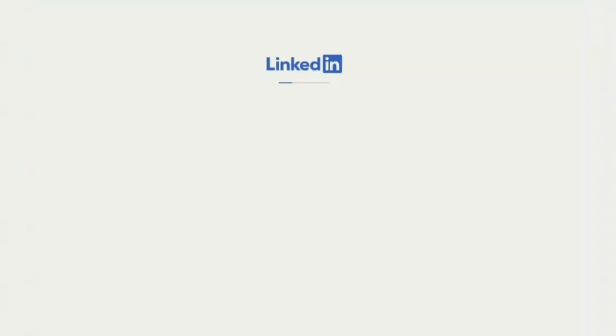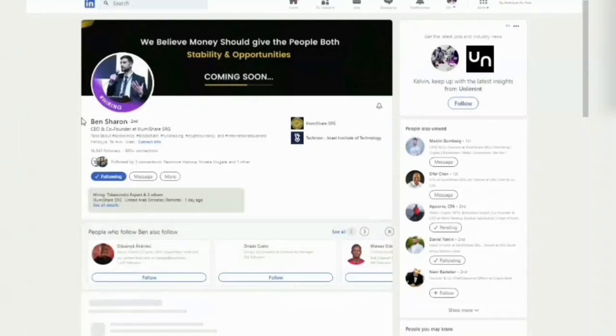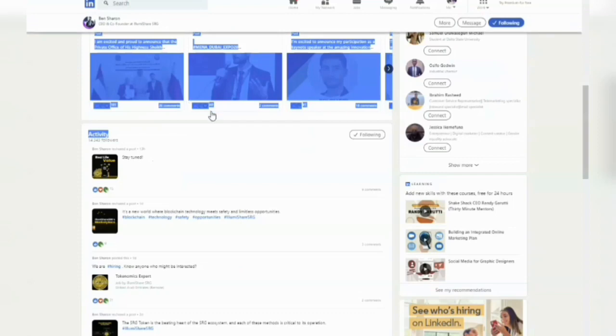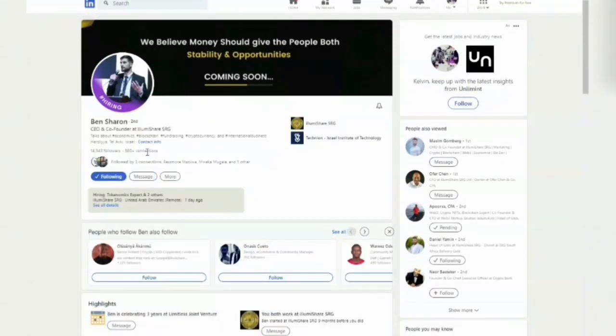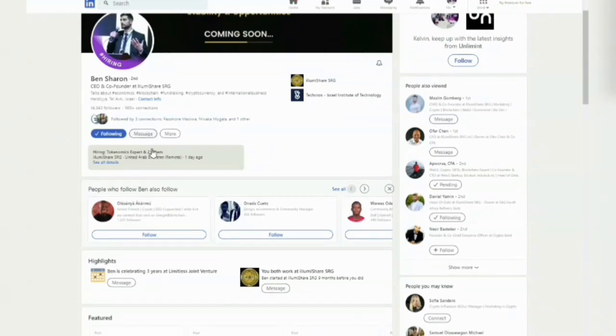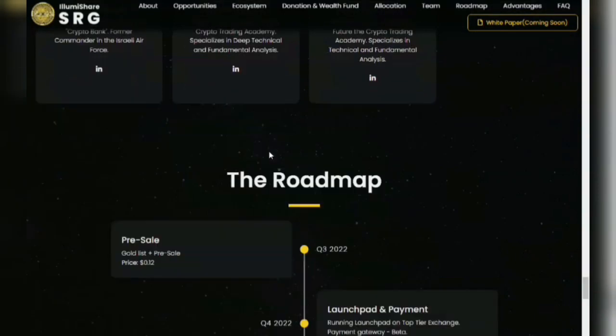Now, for the CEO, you can go over to LinkedIn. I think I'm going to log into LinkedIn now. You can see on LinkedIn here, this is the official handle, Ben Sharon. You can follow him, you can also connect with him, and interact or get more information about the project. He's always going to reply to you and attend to you. Then you can also join up on the official handles.